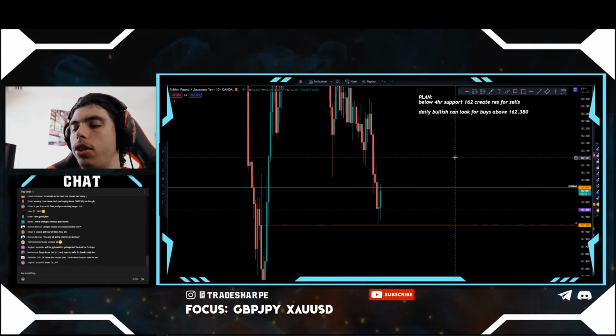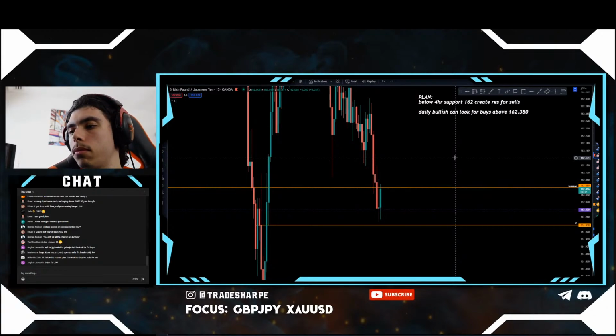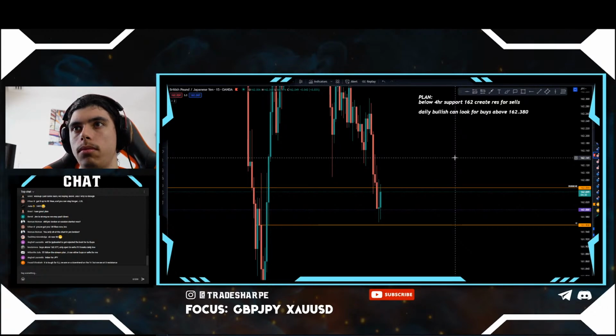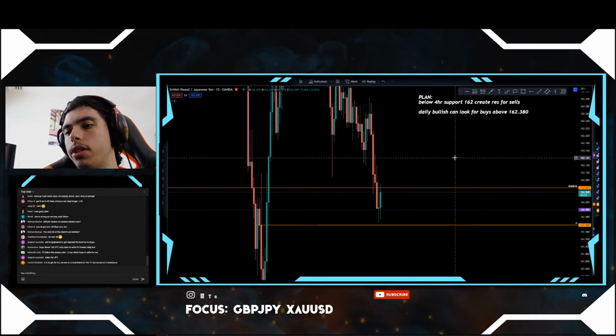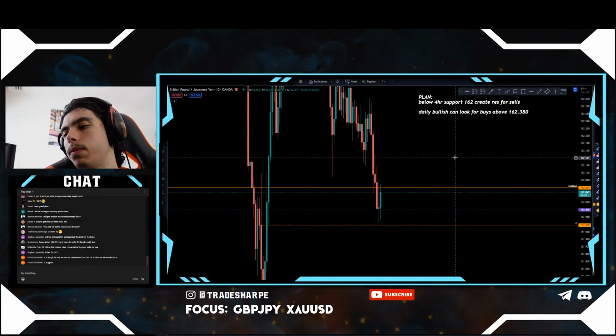Someone's trading off the JPY index. It's tough for GJ when it's a downtrend on the 1 hour but at daily resistance. Exactly. I like that reply. That's a good reply. I know what you meant. Makes it tough. Definitely a tough zone to trade in.